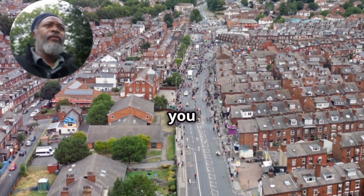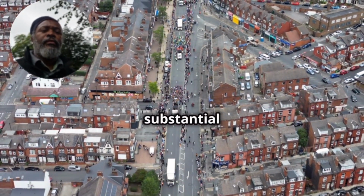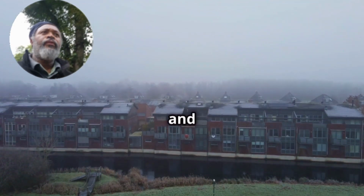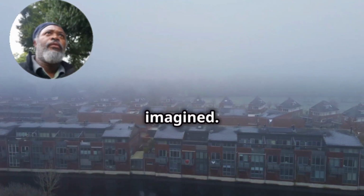So, the next time you think about India and Pakistan, remember their surprising and substantial impact on the UK economy. From trade and services to human capital and tourism, these ties are more significant than you might have imagined.